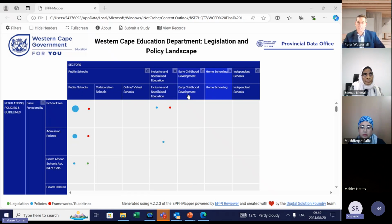Good morning, everyone. So first of all, you will find dots. The blue dots we've allocated to policies. The red dots are allocated to frameworks and guidelines. And the green dots are allocated to legislation. The columns on the y-axis are the domains. In this column is the domain called basic functionality.